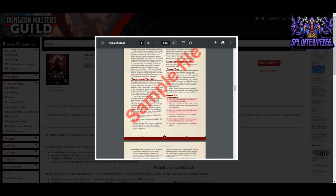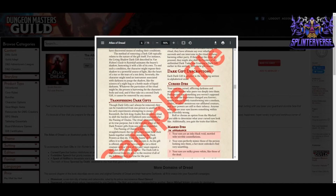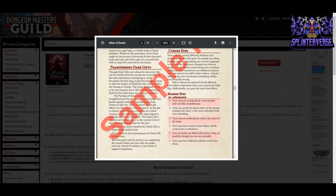So let's look at this dark gift here called Cursed Eyes. It says, your eyes are cursed, afflicting darkness and misery on anyone who peers too deeply into them. Perhaps you saw something you weren't supposed to see, and the experience changed you forever. Maybe you are slowly transforming into a Medusa, Nothic, or other monstrous eye-affiliated creature, and your powers are still in their infancy. Anyone who can see your eyes knows something within you is terribly wrong. Roll or choose an option from the Marked Eyes table to determine what your cursed eyes look like. Additionally, you gain the traits that follow.